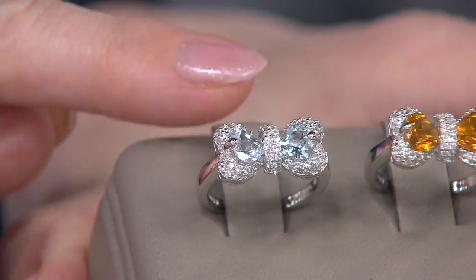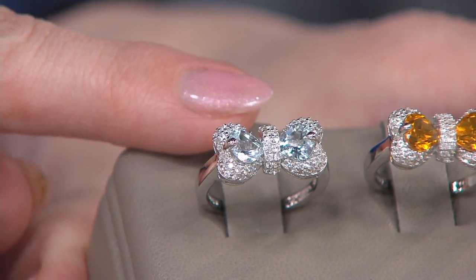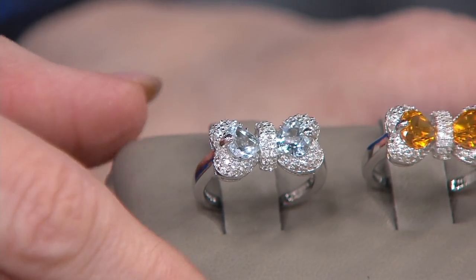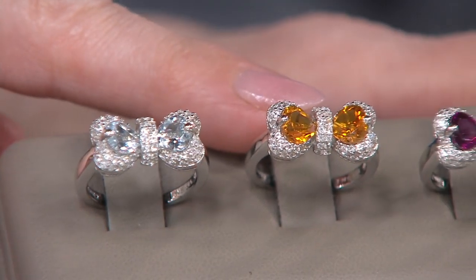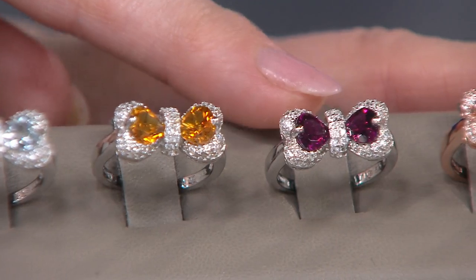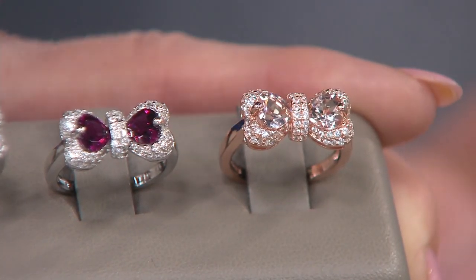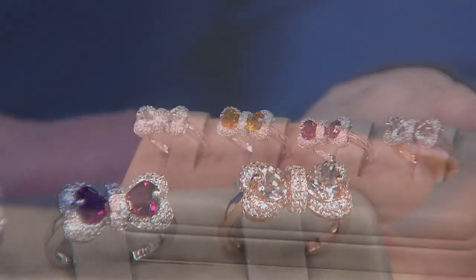So we start with the very first one, and that's going to be your aquamarine, and the stones around it are not diamonds, that is white zircon. And then we go to the next one. I'll just give you the quick rundown. This is Madeira citrine. Then we also have rhodolite garnet. And then we have morganite. Morganite for $123.20, but there's a lot to tell you about this ring.